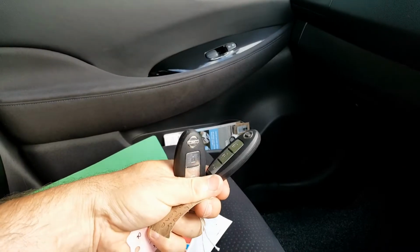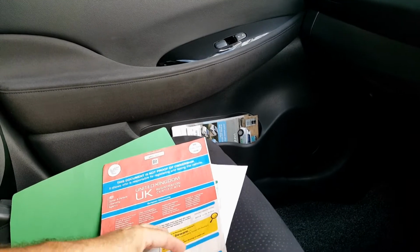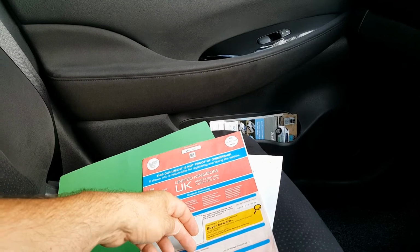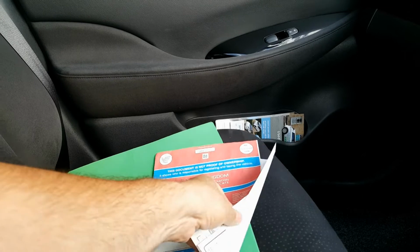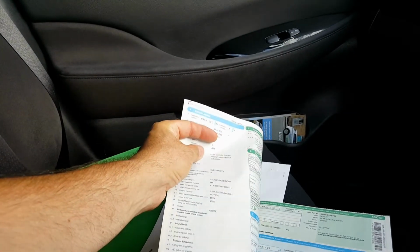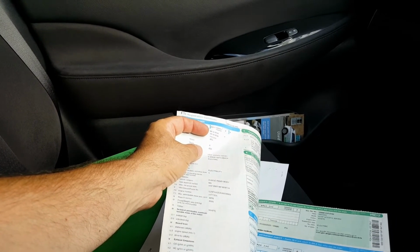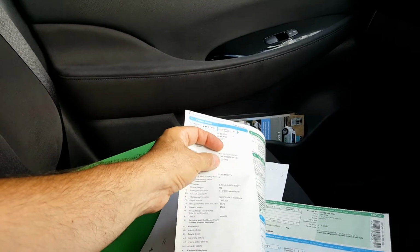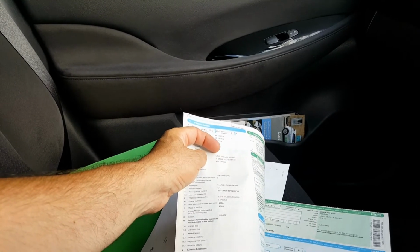So this Leaf does have 2 original keys, and on the paperwork we've got the V5 here, and it shows 1 previous keeper. That was actually the Nissan dealership, so I would imagine this was a pre-registered vehicle, so it's really only 1 keeper, the lease company. And the registration date was the 29th of December 2016. So as I said, it is only 18 months old, and it's battery owned, so there's no lease payments unlike the Renaults, and this has got the newer 30 kilowatt hour battery pack.